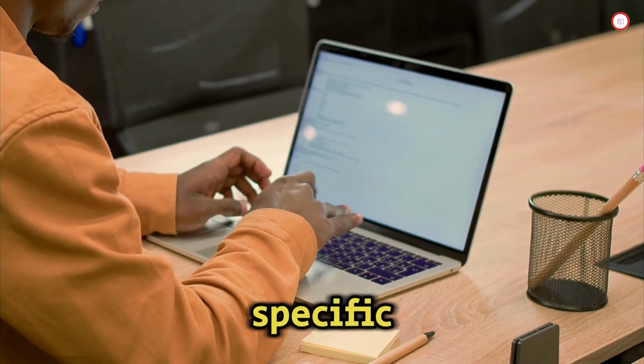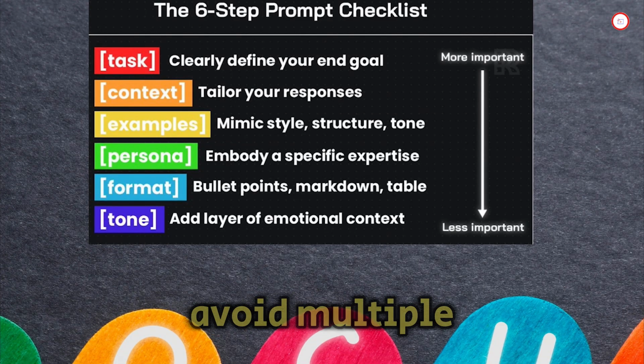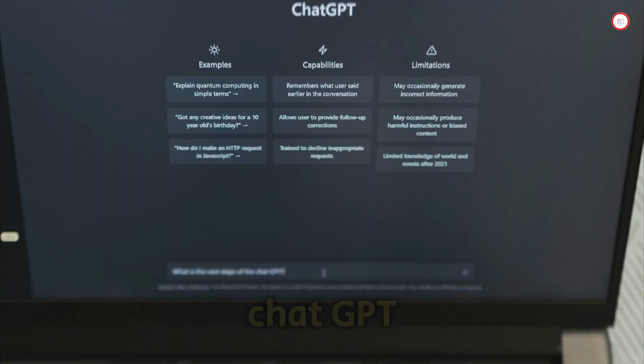Recap. Be specific, provide context, define a task, specify format, set the tone, and avoid multiple questions. Practice these techniques to get the best possible results from ChatGPT.